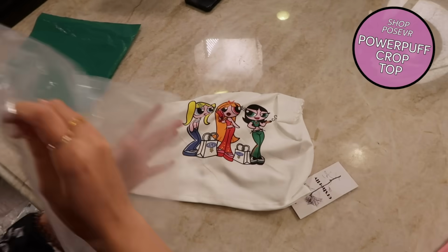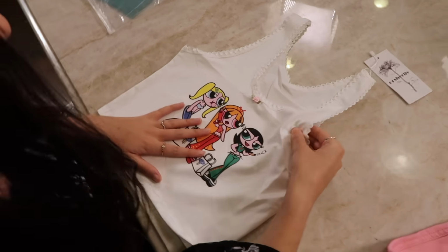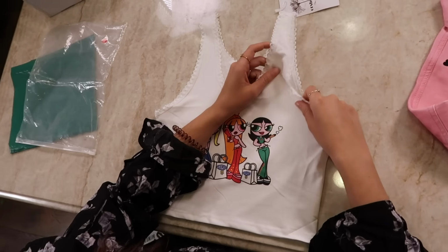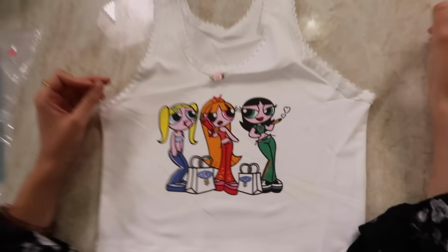Okay. Oh, interesting. It does feel a little swimsuit-esque. Okay. Not exactly the material I was expecting when I ordered it. I thought it would be more of a traditional cotton tank top, but the print is so cute, it's hard to be mad about it.